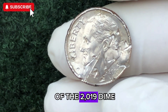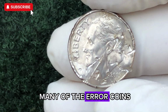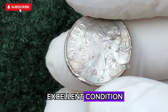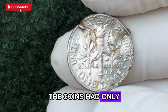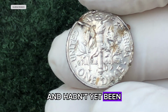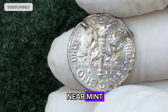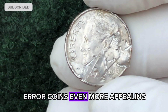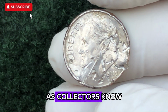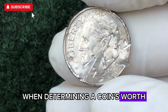In the case of the 2019 dime, collectors quickly realized that many of the error coins had been kept in excellent condition. The circumstances of their discovery, the coins had only just been minted and hadn't yet been widely circulated, meant that many of them were still in near mint or uncirculated condition. This fact made the error coins even more appealing, as collectors know that condition is one of the most important factors when determining a coin's worth.